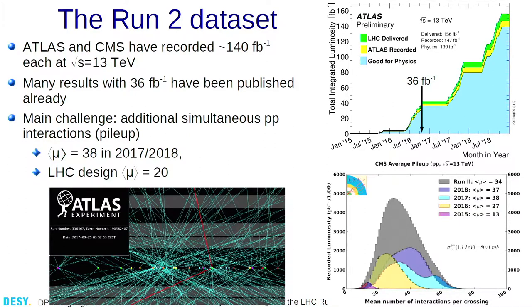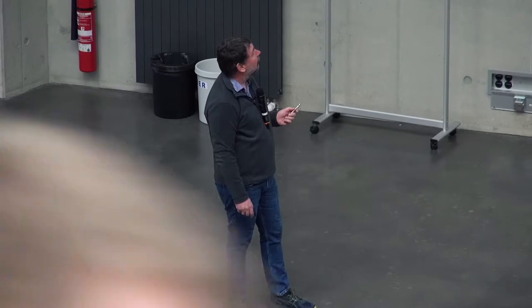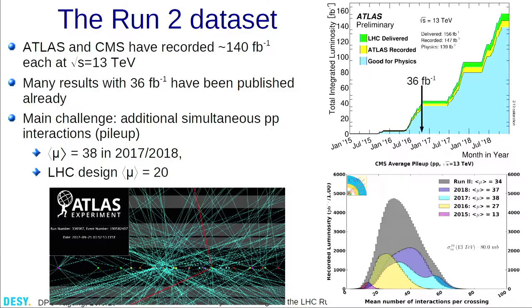So the run two data set, which I'm going to talk about: ATLAS and CMS both have recorded 100 inverse femtobarn at 13 TeV. You see here in the case of ATLAS the luminosity versus time. This is the delivered luminosity, this is the luminosity good for physics, and the total efficiency is 90% for both experiments, which is extremely good for a hadron collider. Many results have been published with 36 inverse femtobarn, so this is the end of 2016. So there was quite some time left to do careful analysis.